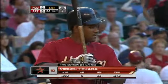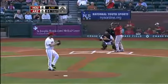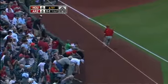Since 2000, one of the best offensive shortstops in the game. Only Derek Jeter has more hits in that time. No one has more home runs. Fastball in. It's a foul ball, so no balls and two strikes to count.